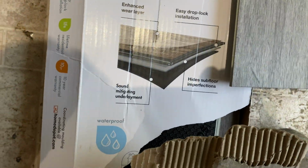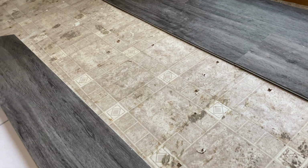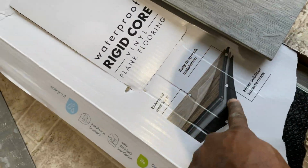But just walking on the ones I've installed already, you can tell the floor is sound, it's firm, even though the subfloor is kind of not the best shape. I'll cut some of this torn up linoleum out, but I don't have to. This flooring is so unique. I'll show you guys. It has the subfloor imperfections. I mean, it's layered. It has this isocore back.